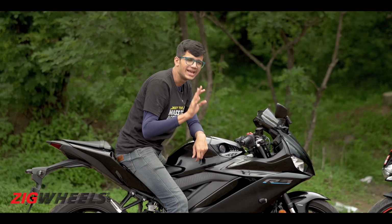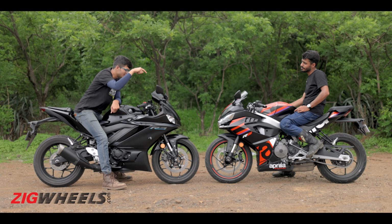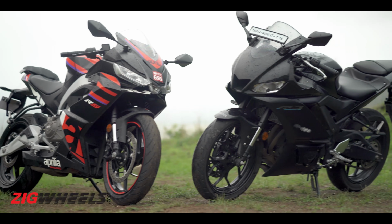Okay. See, anyway, looks are subjective. And us Indians quite like sport bikes as well. That is a bit more modern, this is a bit more retro. I think buyers will like both of them.